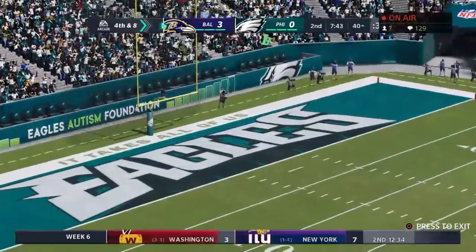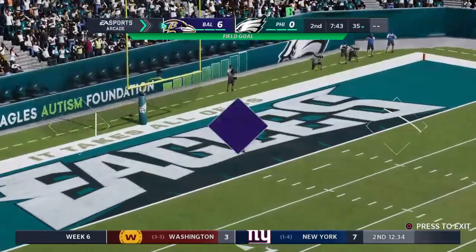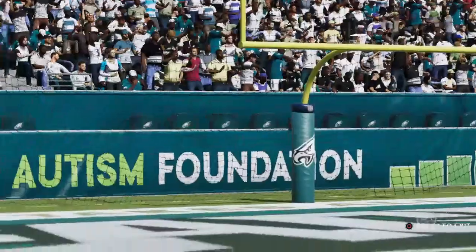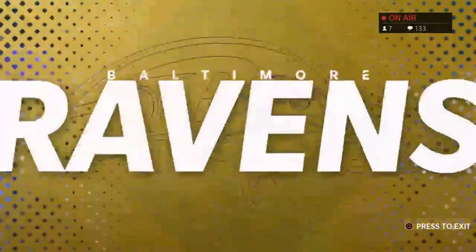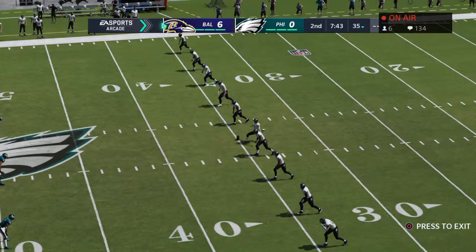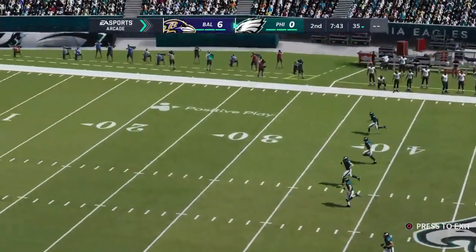And this is good from 57 yards out. That was bombs away right there. Ravens 6, Eagles 0. These kickers now, it's like we take them for granted. Kicks like that used to be such a big deal, and now you just expect them to make it.